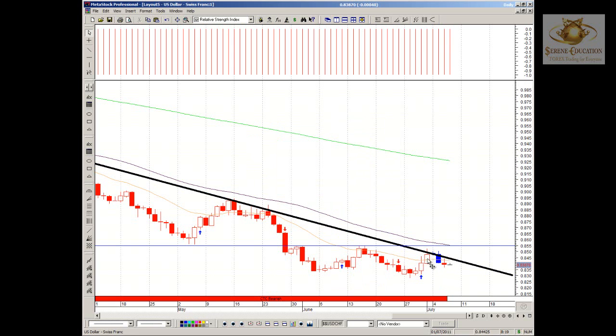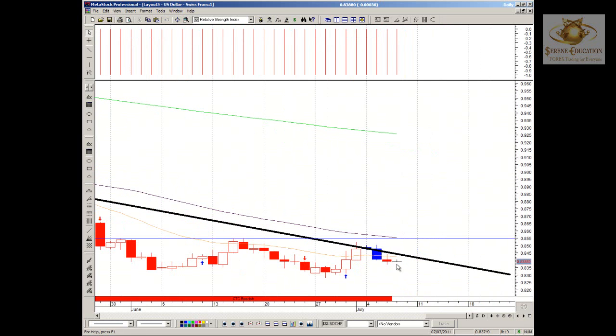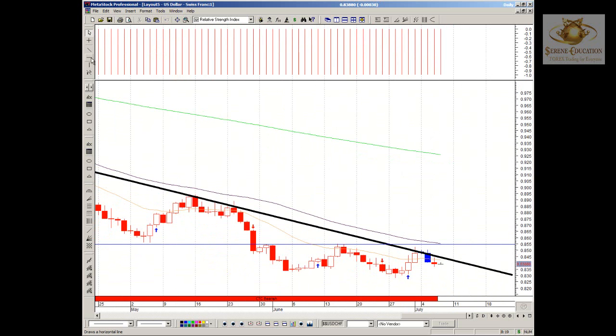Now we've seen this evening star formation where we've seen an up drive, indecision, and a down drive, and we closed off yesterday on an indecision candle, a spinning top of some sort. Then the Asian market going into the European session has opened and there's been no momentum whatsoever in that. So very indecisive. And with all the news coming out, we have the unemployment claims this afternoon.